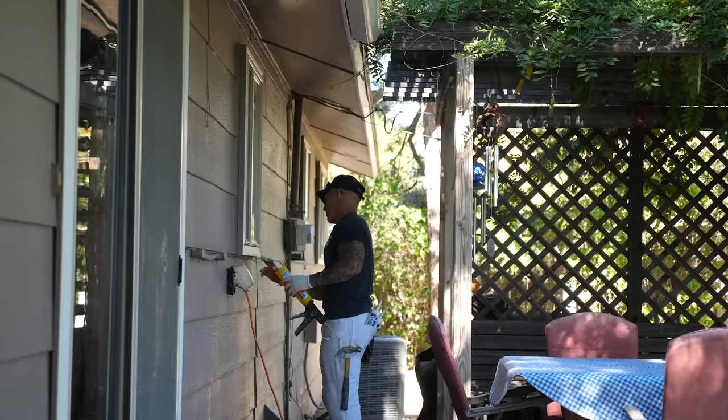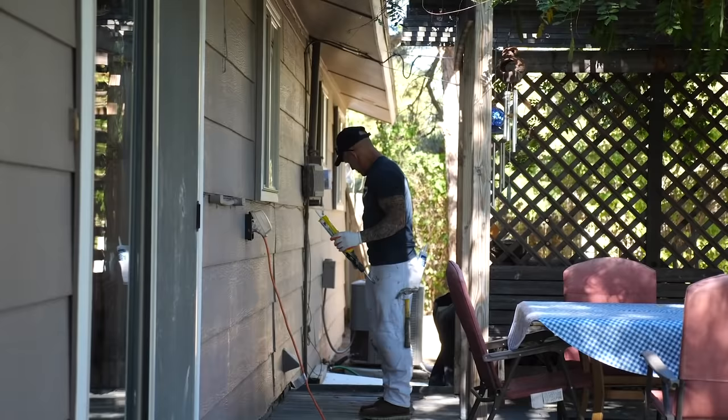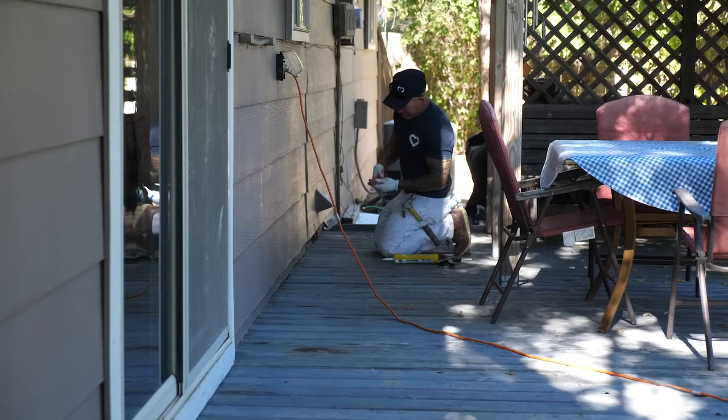A couple more windows down here. The bottom of the siding is in pretty bad condition. We'll have to deal with that. Just got to be really careful. That is really, really brittle.